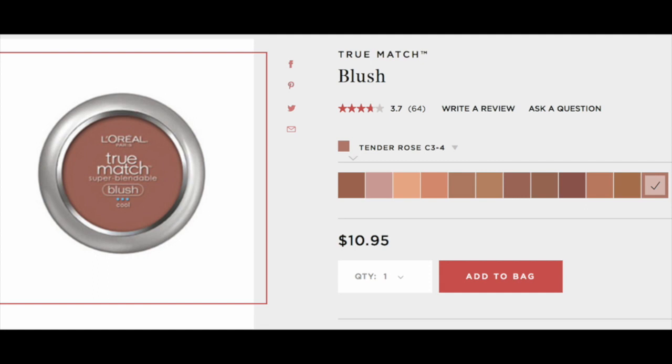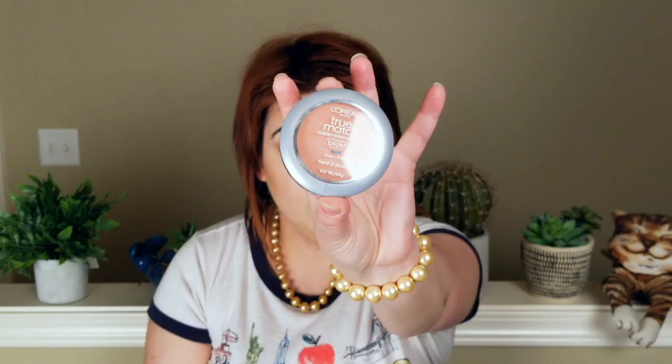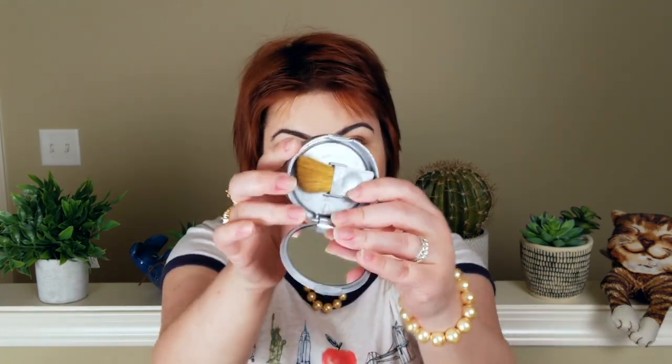My other recommendation from the drugstore actually is the L'Oreal Paris True Matte Super Blendable Blush. This is really good. The only thing is, I do not like this business right here. It has a hidden compartment and it has a brush. It's kind of not such a good brush. But I figure if you're traveling and you don't have a brush, or you forgot your brushes at home, a sucky brush is better than no brush, right? So it's a good thing that they included that.